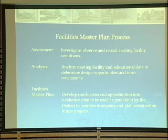Now, our master plan process. The process that we have for the master plan actually has these three major phases. The first phase was the assessment phase. Some of you probably saw our team that was out here probably now 6, 7, 8 months ago. We had our mechanical engineers, electrical engineers, civil engineers, landscape architects, our architectural team. We walked every building, walked all the spaces, did a complete physical assessment of the campus.